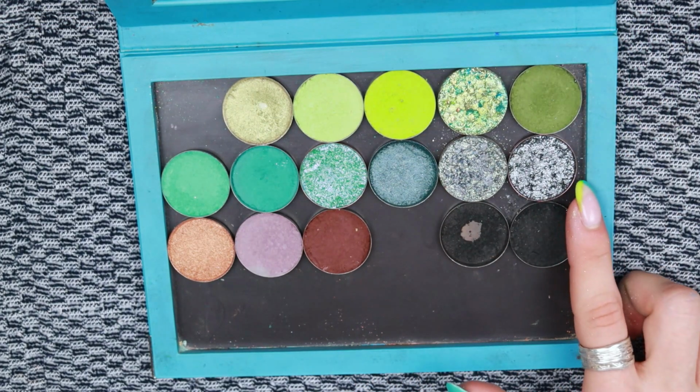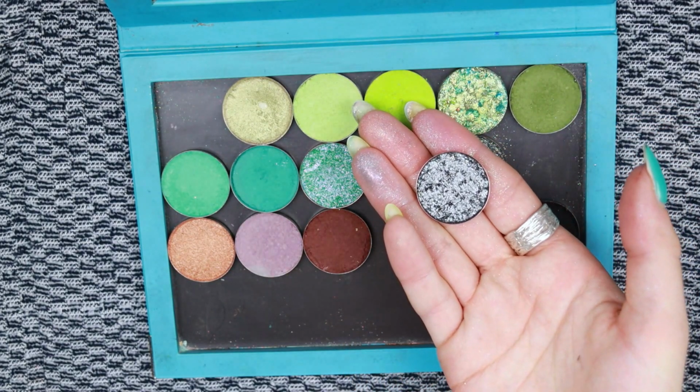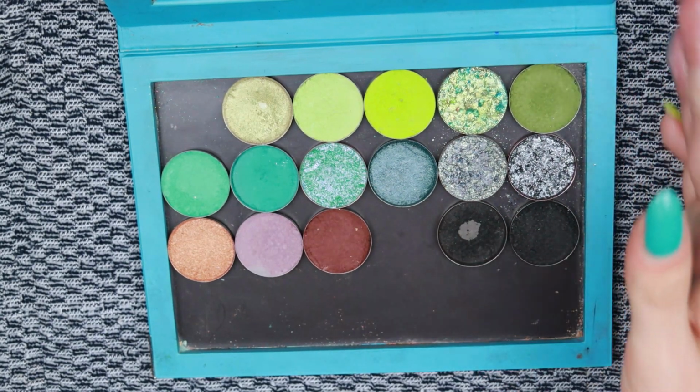And I just realized I've been sent Smoky twice. I've got Smoky here. And I also have Smoky in my 9-pan palette, but I swatched both of them, so I'm going to have to give one of them away.